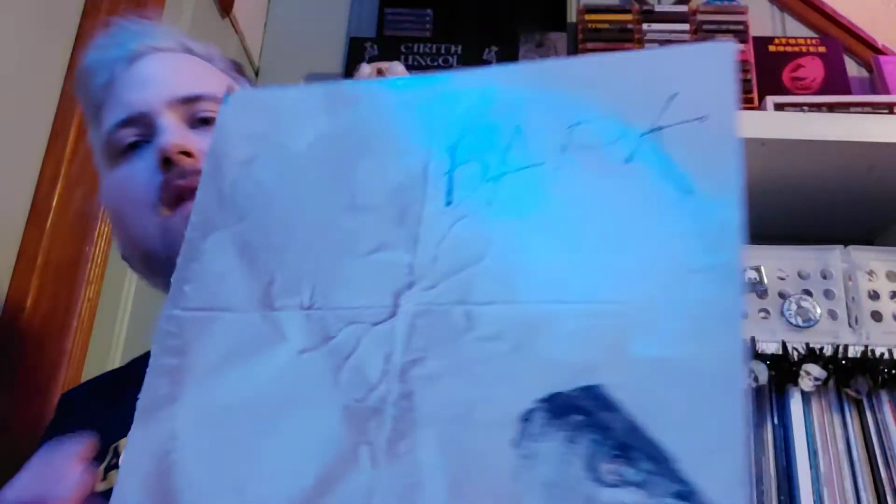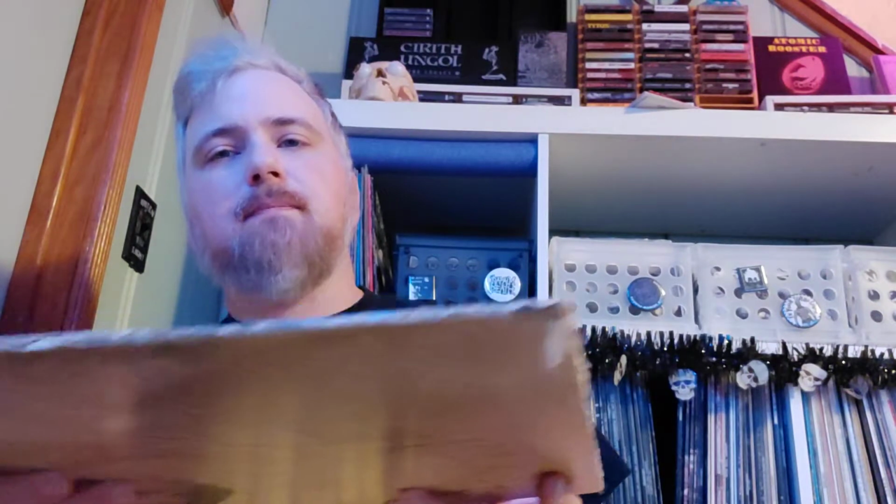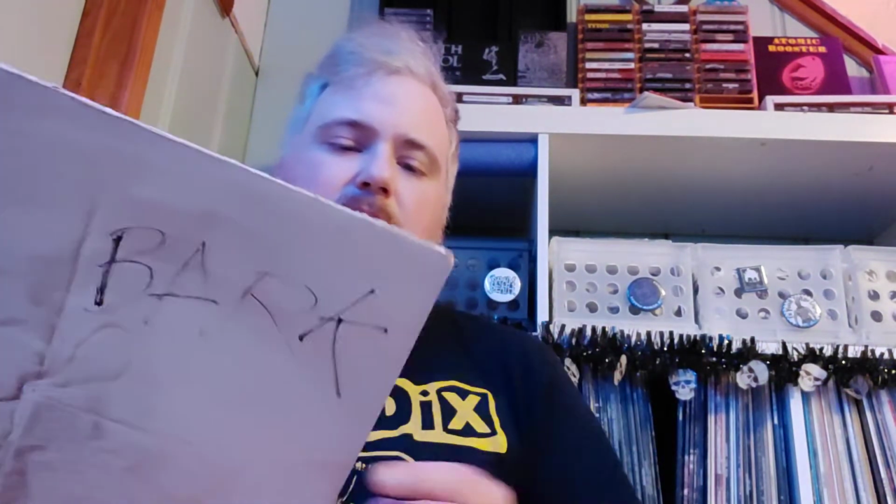But yeah, I got this. It's a little beat up. You know, the sleeve's beat up. The record's actually just about pristine. It's got some marks, a little bit of groove wear, but it's not bad. It plays fine. It sounds pretty good.